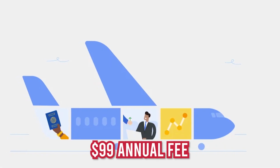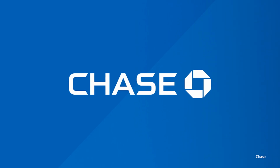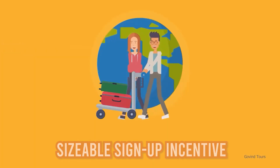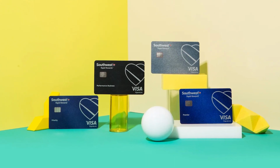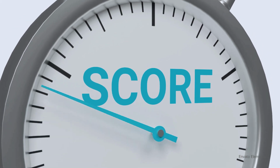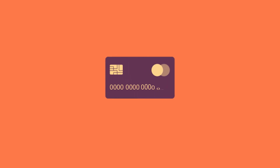The card's $99 annual fee can be at least partially offset by the automatic accumulation of anniversary points offered by Chase each year the card is used. It also comes with a sizable sign-up incentive that offers you a head start on earning a sought-after Southwest Companion Pass. The entry-level card in Southwest's array of business credit cards is the Southwest Premier. The Premier still offers a rewarding reward structure and benefits for devoted Southwest flyers, even though it is less impressive than the more expensive Southwest Rapid Rewards Performance Business Credit Card.